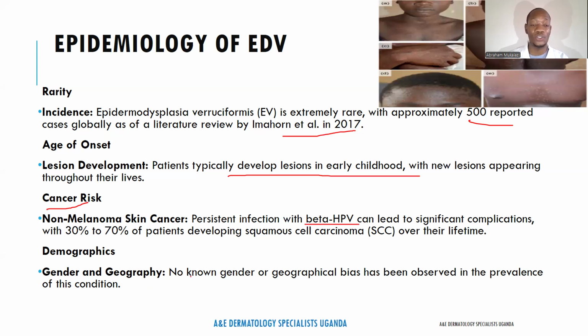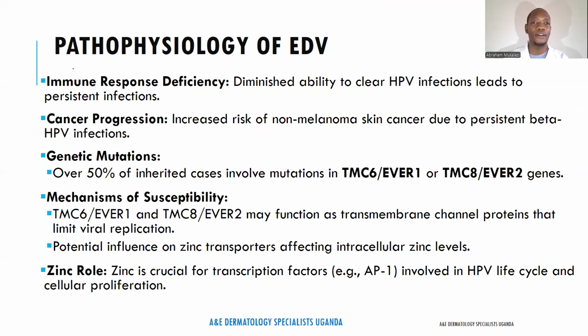Then it has no gender or geographical bias, it occurs everywhere, but it is more prevalent in areas which are endemic for HIV, including Uganda. In the pathophysiology, you have a diminished ability to clear the HPV infection that leads to persistent infection, and then the cancer progression is usually due to the beta type infection. We know that when infected with HPV, that infection does not go away and it causes continuous proliferation of your cells. So because of that, there's increased risk for you to develop cancer.